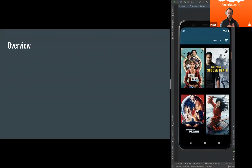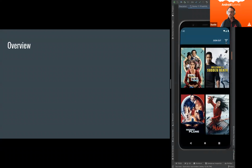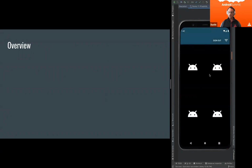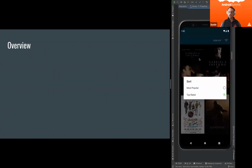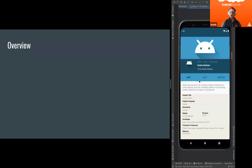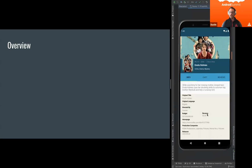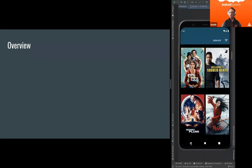So I'm in, like I said, it's a pretty simple app. You can browse the latest, greatest movies, have most popular, top rated. Gabriel's Inferno is apparently #1 in the world. And yeah, you can click here. There's some unfinished screens because, you know, who has time for finishing those out? Really kind of a straightforward app. Gonna go ahead and sign out of that bad boy.